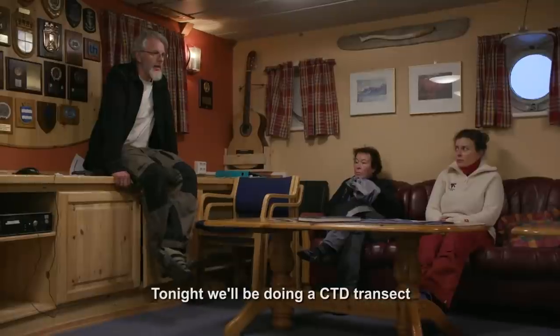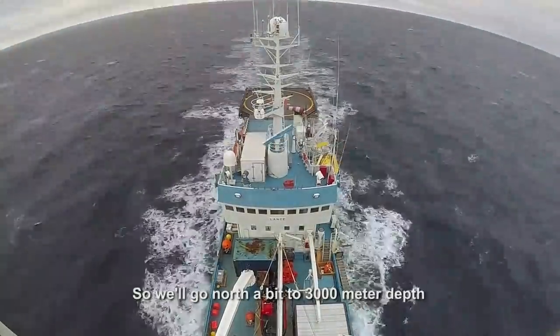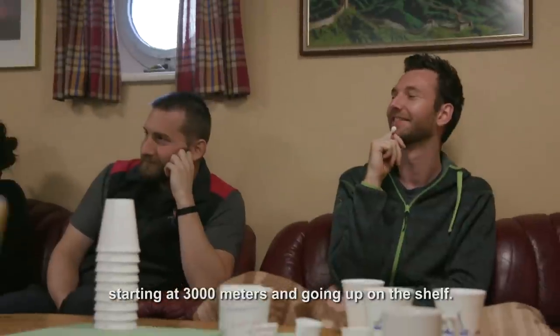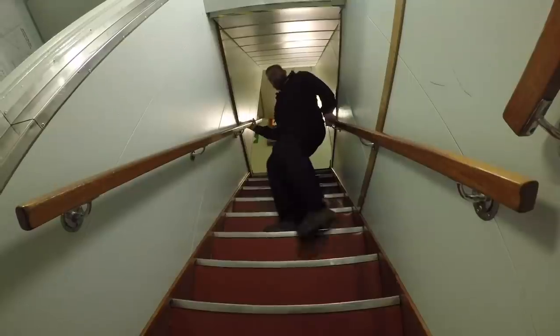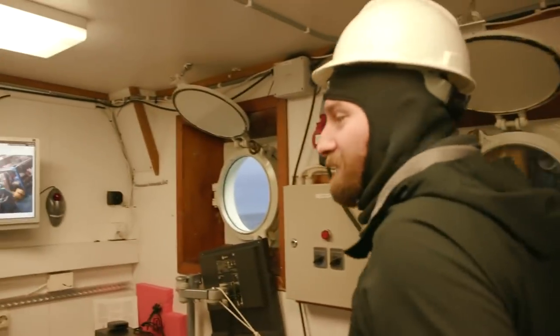Tonight we'll be doing a CTD transect, so we go north a bit to 3,000 meter depth. And we'll do 10, 11 CTD stations, starting at 3,000 meters and going up on the shelf. We'll be starting around 9 o'clock, so we should finish sometime in the morning. Today we were joining Morven to learn about some of the ship-mounted instruments. So, what are you working on?